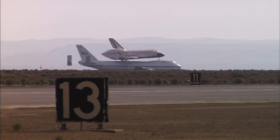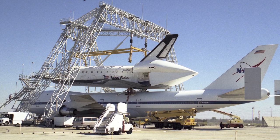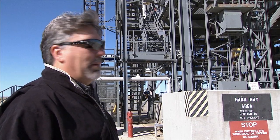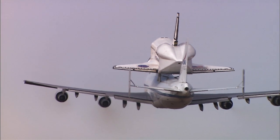Several years ago, they were doing refurbishment of the shuttles in Palmdale at the Boeing facility, and the orbiter would fly in on the 747, and we would offload it using the OLF, and then we would transfer the shuttle over to the Boeing folks, and they would do the shuttle modifications. Then maybe a year later, we'd pick the shuttle up and reverse the process, put it back on the 747, and fly it back to Florida.